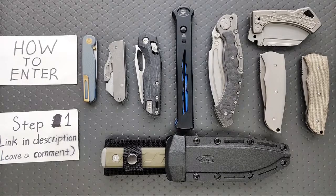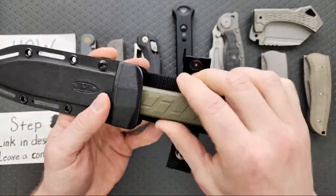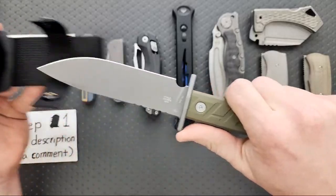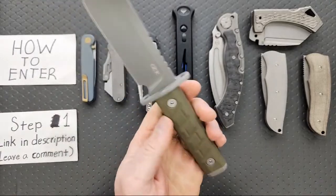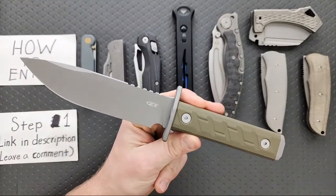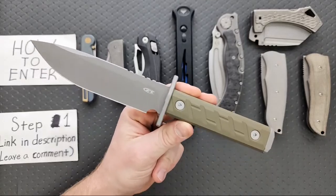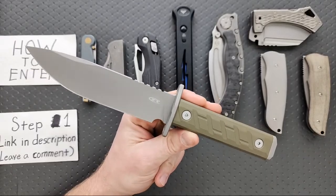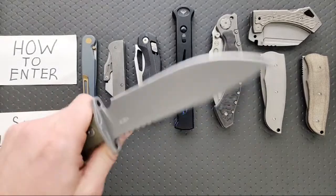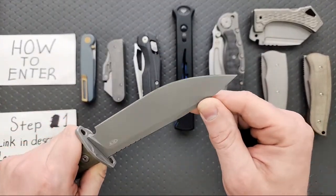Is that a fixed blade? Yes, it is. It's ZT's new fixed blade. This is mine. I saw that USA Made Blade announced that they had some in stock, and I immediately jumped on them. Guys, this is a freaking magnificent fixed blade. It is pricey, but we have CPM 3V that has been blasted, and then they have a clear Cerakote on it. The edge geometry is wonderful. It's 190 thousandths, but the actual edge geometry is fantastic. The final grind is fantastic.